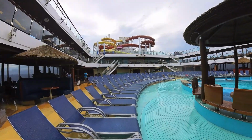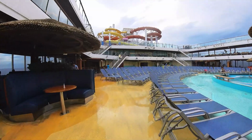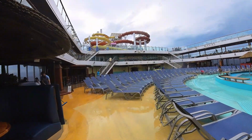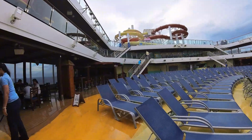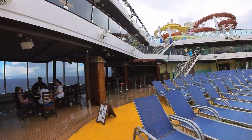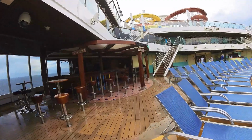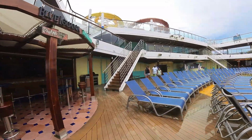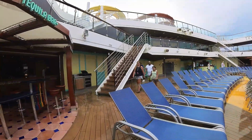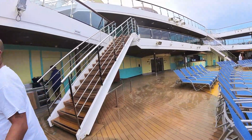And you see on the Carnival Vista here, there's plenty of chairs. But if you don't get there early, it can get packed here at the pool on those nice sunny sea days. Around towards the back of the main pool area here is the Blue Iguana Tequila Bar, where they serve many different types of spirits and have some fun drinks at night for some of the parties too.